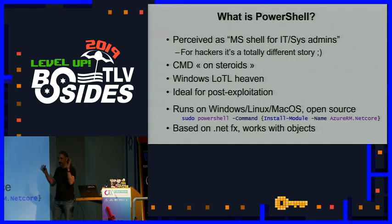So basically, what is PowerShell? For people that are not totally aware of PowerShell, that's that blue shell thing, blue icon. Normally we call it the Microsoft Shell for sysadmins, and that helps hackers a lot because it's commonly misperceived as the shell for sysadmins, but for hackers, this is a totally different story. PowerShell is just a spoon, and we do whatever we want with it. We bend that spoon on a daily basis, and I'll show you how. It's basically CMD on steroids, but it's much more than that.